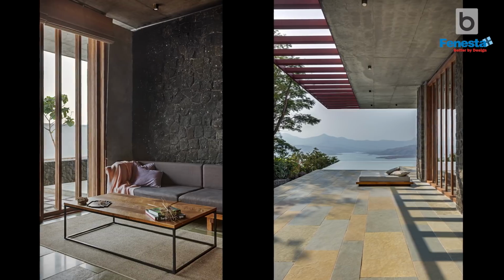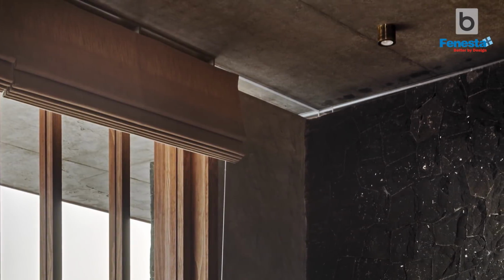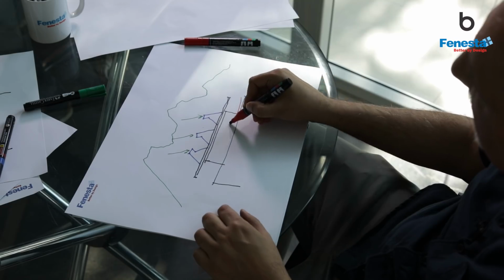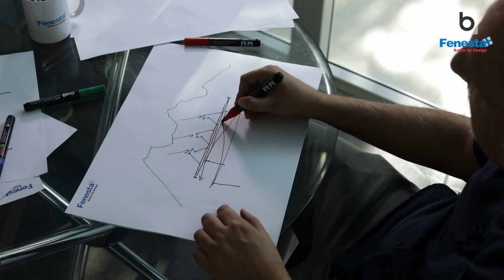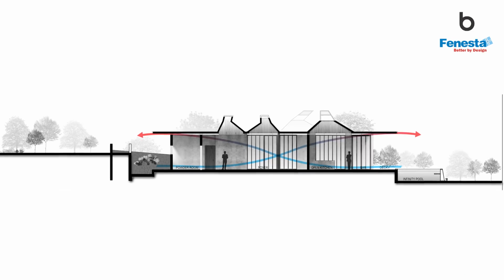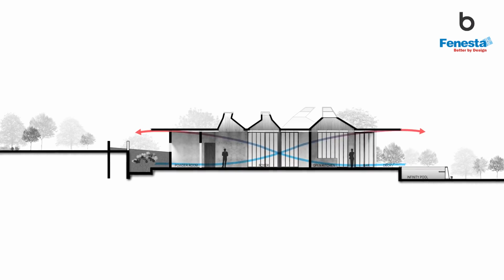There's a deliberate detail where the walls of the house stop 6 inches short of the roof, and we've inserted a mesh in those 6 inches, allowing for an airflow via stack effect right through the house, so that the sea breezes flow and penetrate right into the house, and the house remains well ventilated right through the year.